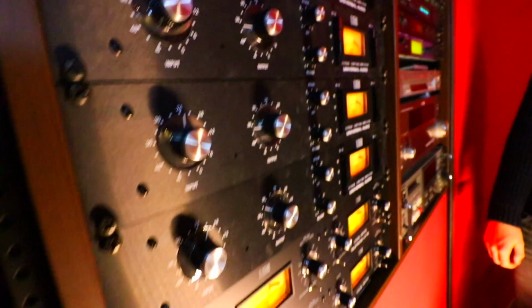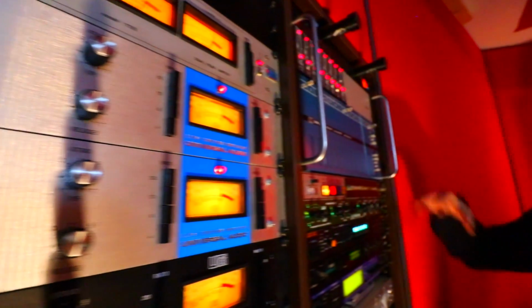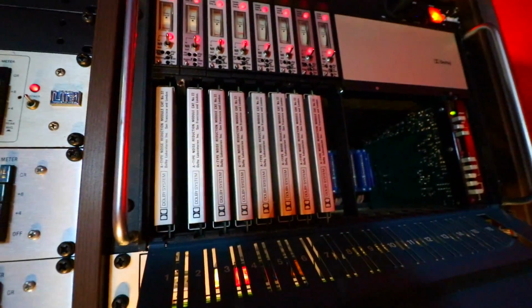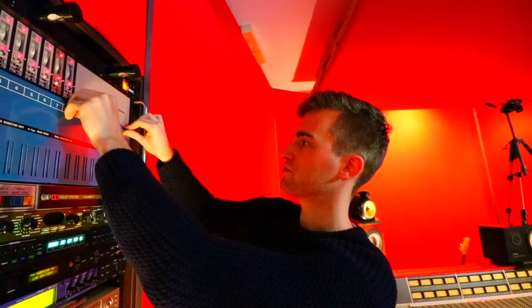Nick is giving us a little introduction into our rack of vintage outboard compressors. I think we should start here. That's our Dolby unit. You have 8 channels. Here are the Dolby cards. We actually modified them. We bypassed some of the encoding bands, which is basically a multiband compressor. Now we are using them for multiband compression for backing vocals, for example.